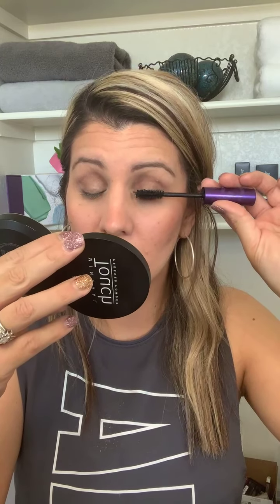It's definitely a little more time consuming than just putting eyeshadow on there, but let's see how well I can do this being all jittery. I may poke an eye out. I may make a mess.